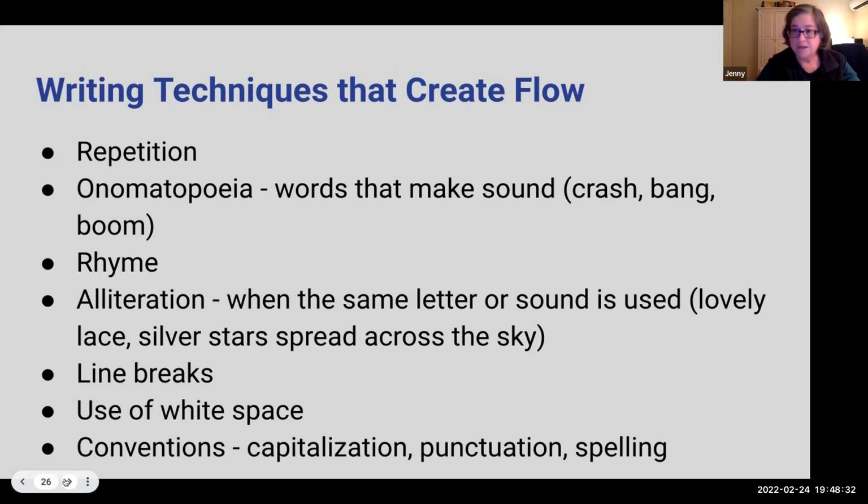And how are line breaks used in poetry? How are line breaks used? And that kind of goes also with the white space. Where are you breaking your lines up? How are you using that white space on a page? And then conventions. How does that help your reader?